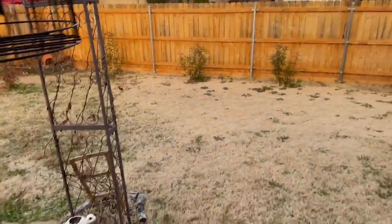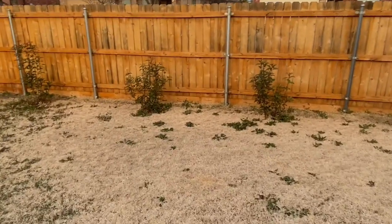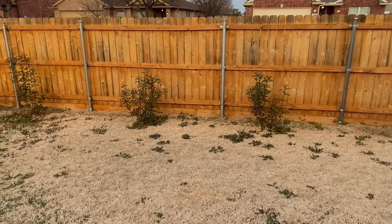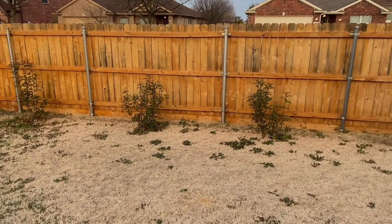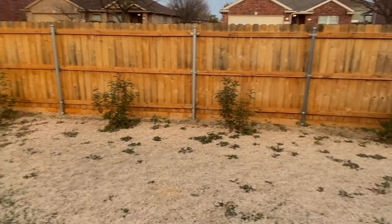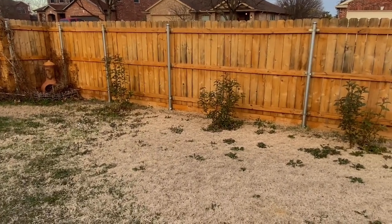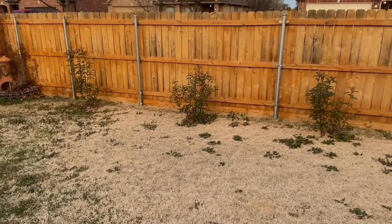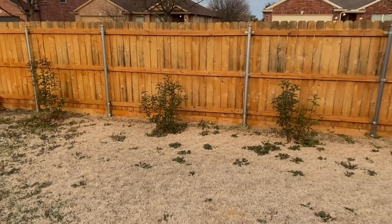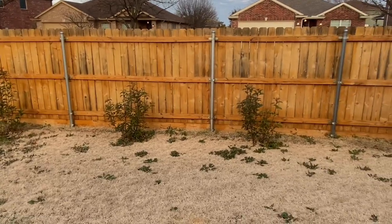And then I also have these, which are for privacy too, and to help protect my fence, because we have a lot of wind here. These are red tip photinias, and they will eventually get as tall as that fence, and they provide really good privacy. People a lot of times plant them along the sides. You don't want to plant them right next to your house because the roots can mess up your house. But I had 2 of them at my other house that I used to live in, and now I planted these 3 here.